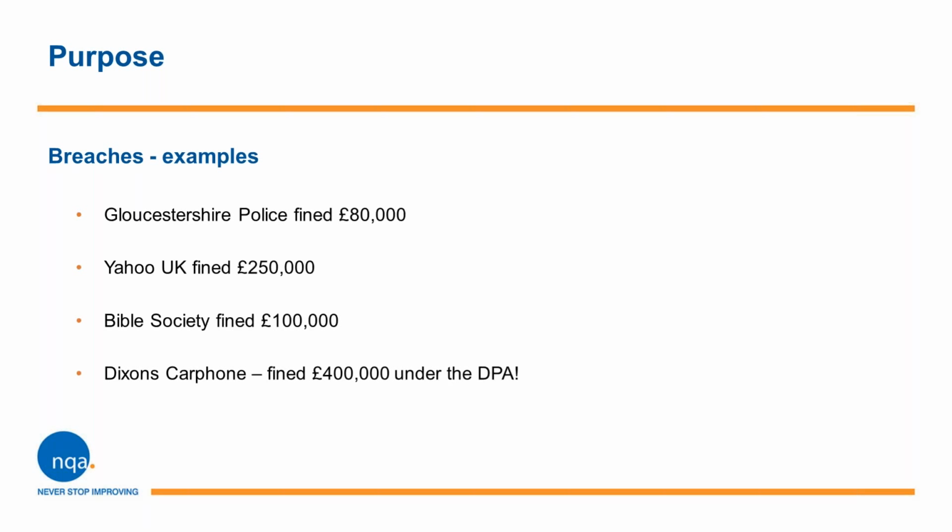So now we're going to look at some breaches regarding data protection. And as you can see there, there's a list of current fines. So the first one is Gloucester Police, who were fined for revealing the identities of abuse victims in a bulk email. They were fined £80,000. The incident happened in December of 2016, so that was dealt with under the Data Protection Act, hence why it was only £80,000. Then we've got Yahoo, who after systemic failures put customer data at risk. They were fined £250,000. Again, that was in November 2014, so not under GDPR.